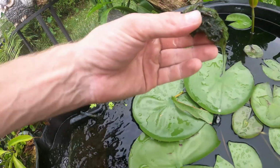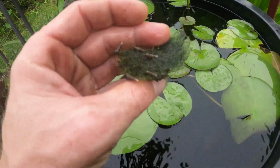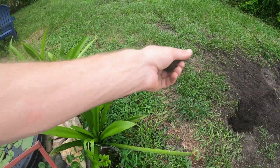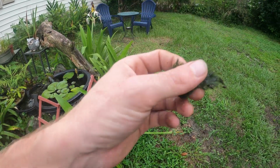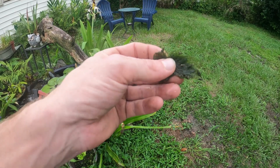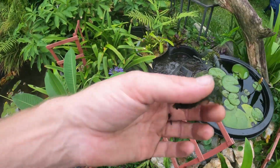Wow. That looks like a moss ball, but it's really more similar to the hair grass that just really takes over my tanks. But it's growing more similar to a moss ball right now, which is kind of neat.